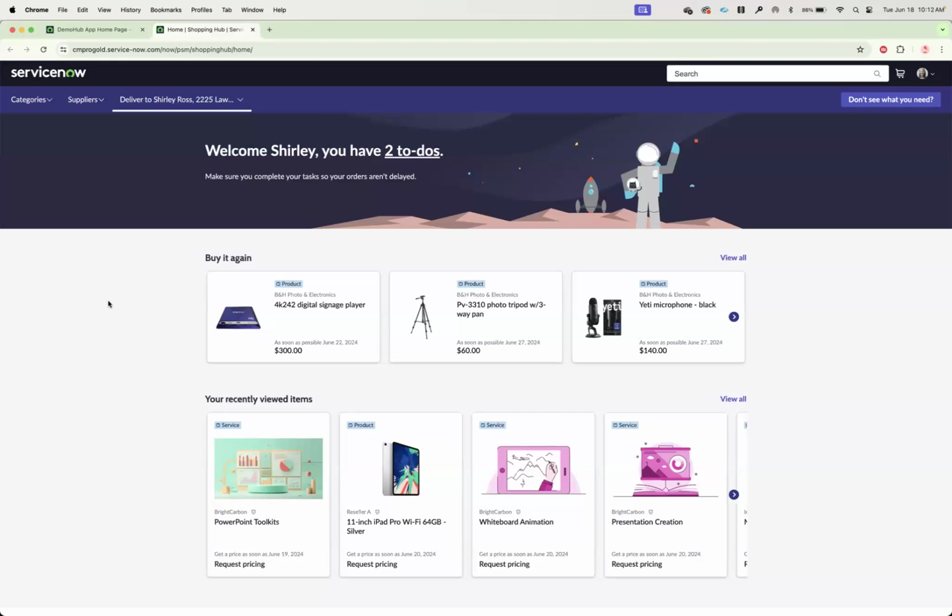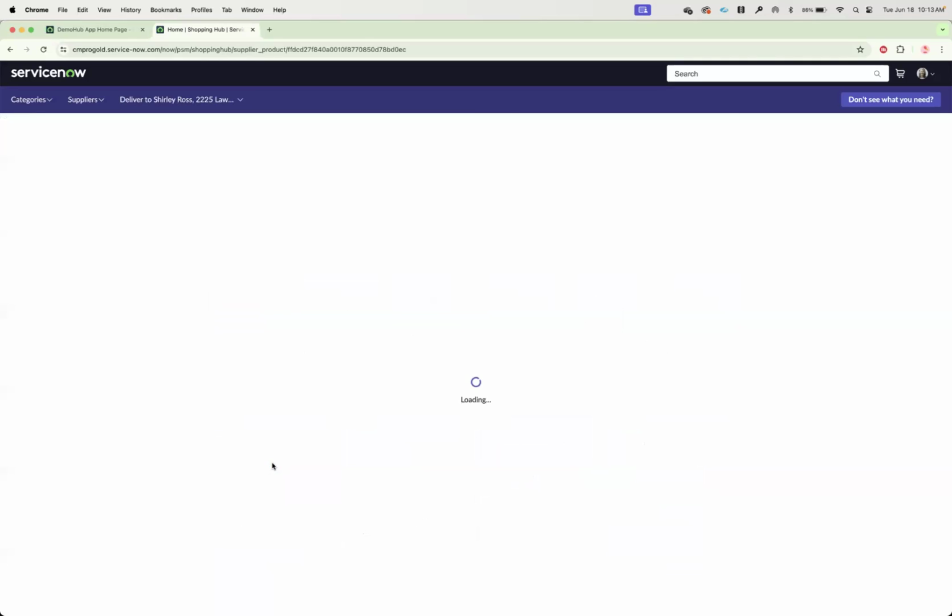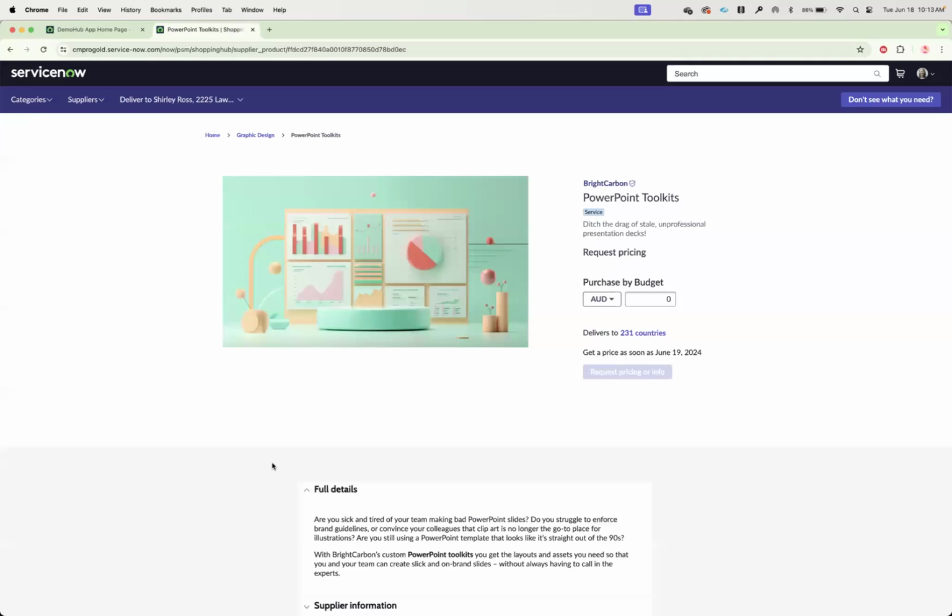Again, what you're seeing here is the service portal. Shirley is an employee with the company. She's got a board meeting that's coming up, and she wants to share some sensitive information, but she also wants to be able to do it in such a way that it's going to dazzle, right? It's going to be showing off, if you will, because it is a bunch of folks that are going to be joining at a high level. So she's requesting these PowerPoint toolkits, and she's got a budget of about $8,000 that she can spend on this.